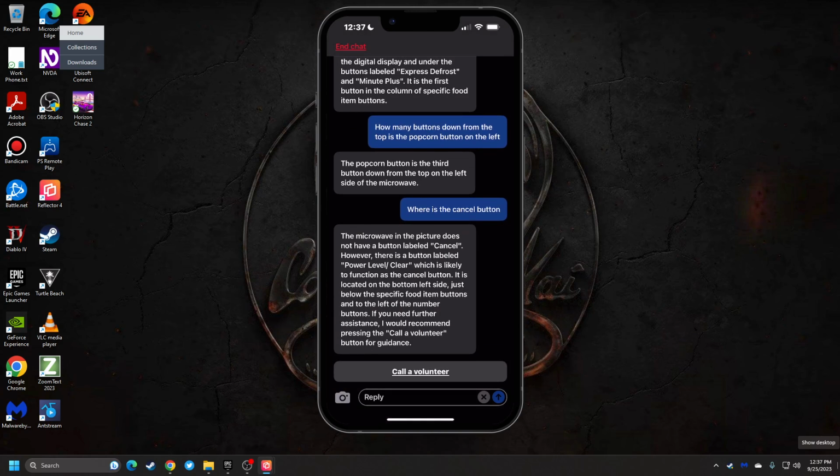Be my AI. The microwave in the picture does not have a button labeled cancel. However, there is a button labeled power level / clear, which is likely to function as the cancel button. It is located on the bottom left side, just below the specific food item buttons and to the left of the number buttons. If you need further assistance, I would recommend pressing the call a volunteer button for guidance.